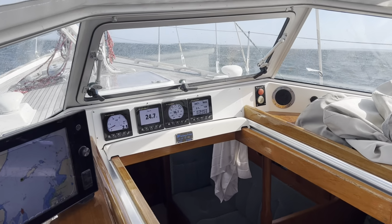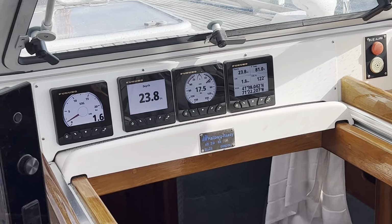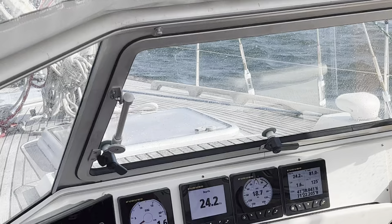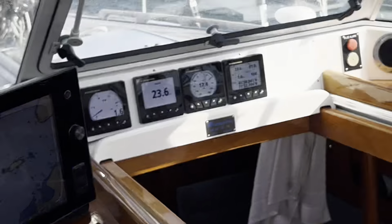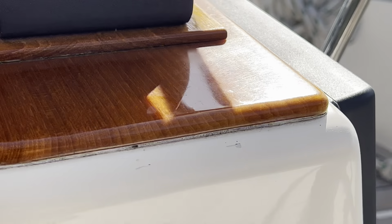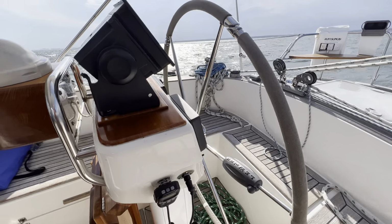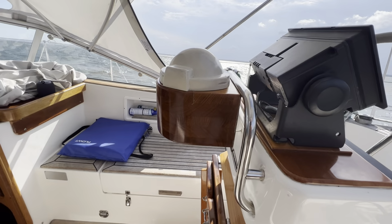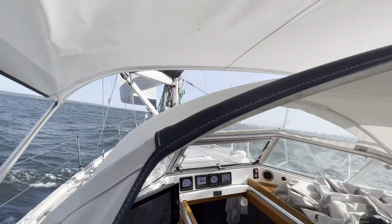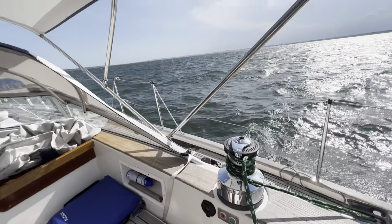Here's a little move that maybe is kind of a dying art. It's blowing pretty good out here, around 20 knots. You can see our boat speed is one and a half knots, and I'm not steering. The helm and the autopilot's not turned on. That wheel is actually locked over to windward, and you can see I've got the jib back winded.